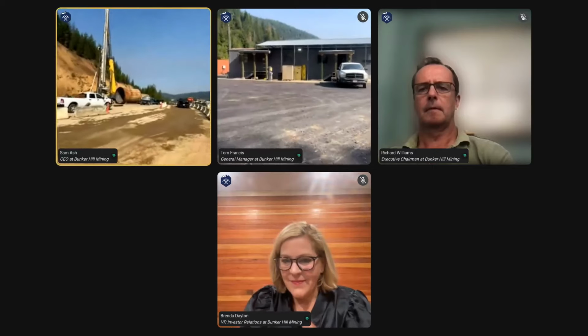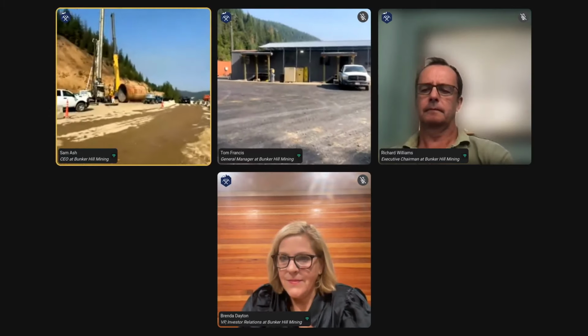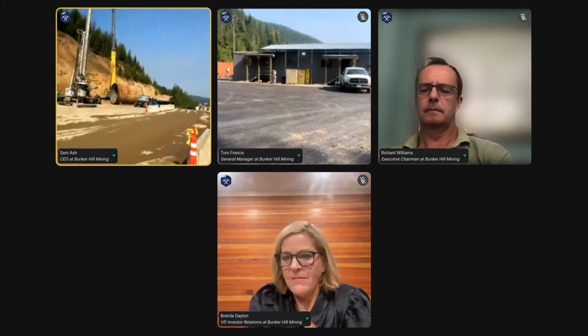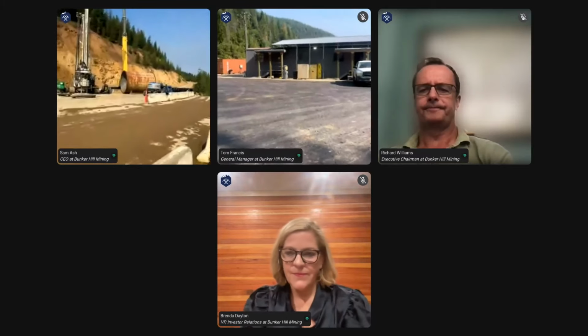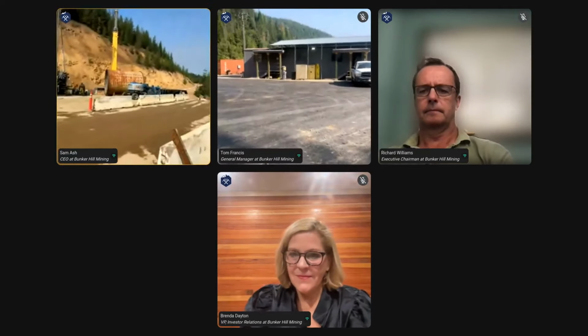And that'll allow for the erection of the final span and truss of the mill building itself, at which point the building will be very quickly clad and equipment installation will begin in earnest inside the mill facility. So I think that's the overview of where we are on the mill construction site.